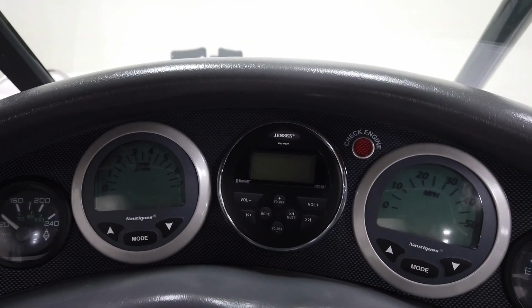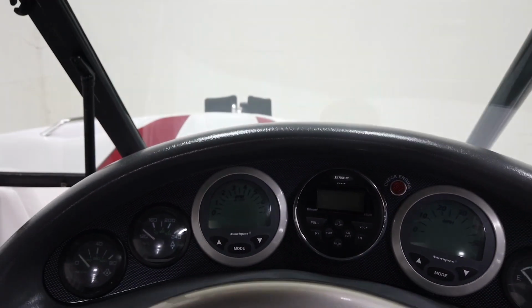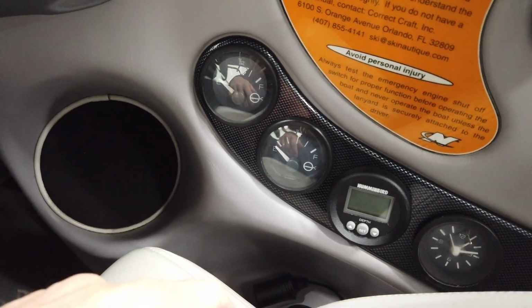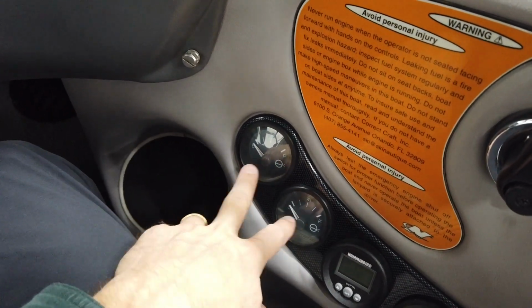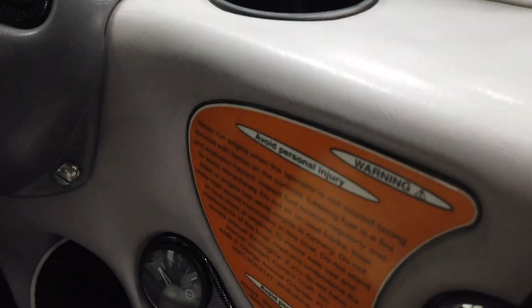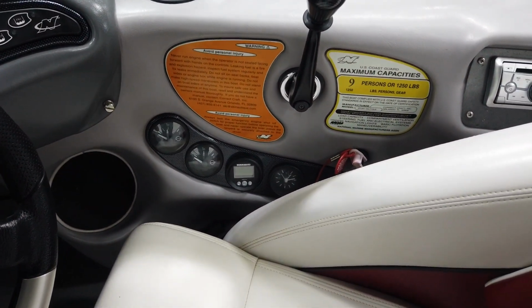And in the center, we have an aftermarket stereo head unit that was added when the tower speakers went in. Otherwise, we've got our little ballast things here. This does have just a stock ballast system, super old school, with the valves down here behind the driver's seat. I'd be surprised if these gauges worked. If they don't, we're not fixing them. Just FYI. Only holds a couple hundred pounds of water, so it's not probably the most important bit of information that you could have. There's a depth finder down there.